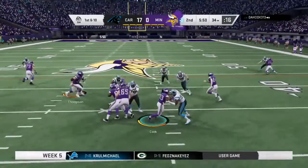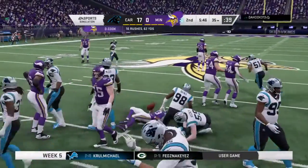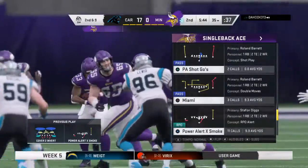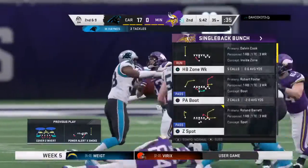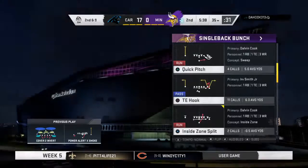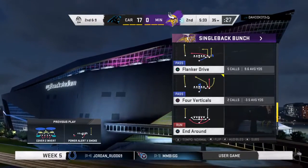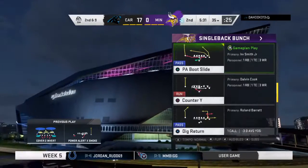A 10th carry in the game for Cook. Just a yard on the pickup there, and it'll bring up a 2nd and 9. They tried a quick hitter inside, but that one was swallowed up because what they're hoping, those big defensive linemen will take the bait and move laterally and open up a crease that they can run through. Didn't happen on that play.